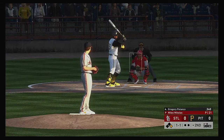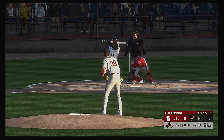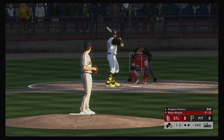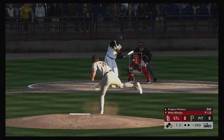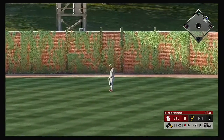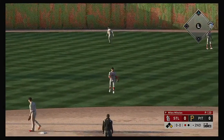Batting fifth. The right fielder. So now to the plate, Gregory Polanco. And he'll fall behind now to 1-2. Pulled toward right center field. Back goes Thomas. He gets to it and makes the catch for the first out.